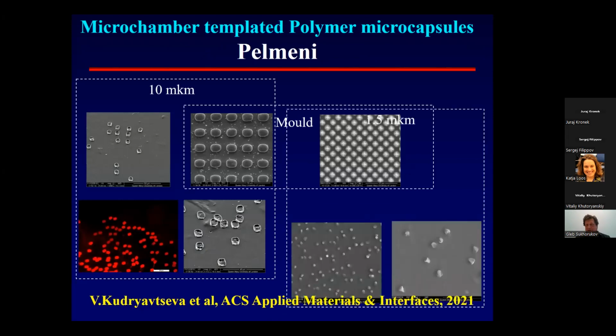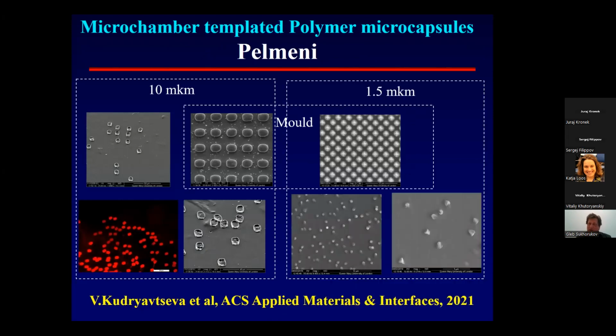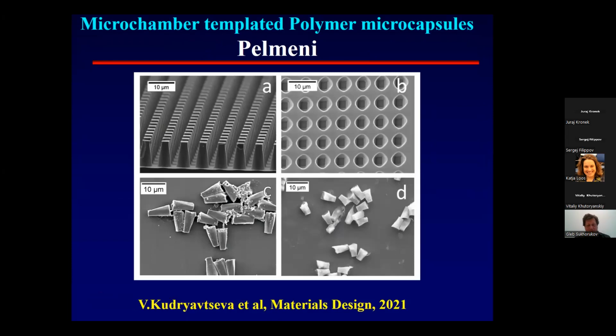Well, whatever lithography you have, the size of your printed capsules is the same, and shape is controlled, size is controlled, everything is controlled. So it's just another encapsulation approach that we have developed. And that's a truncated pyramid, what we have done using this templating.